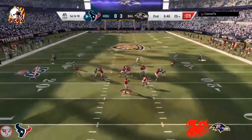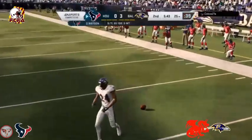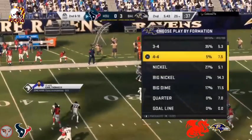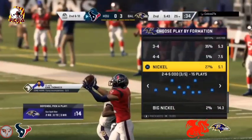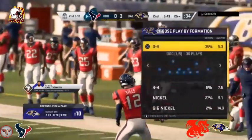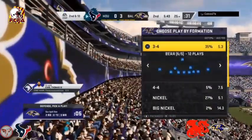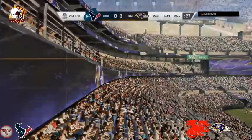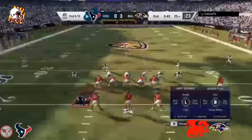Trying to shake off the interception from the last drive. He'll look to throw. And that is incomplete. He couldn't hold on through the contact. Brings up 2nd down. Trying to get it that time to Stills. An incomplete pass leads to 2nd and 10 from the 25.